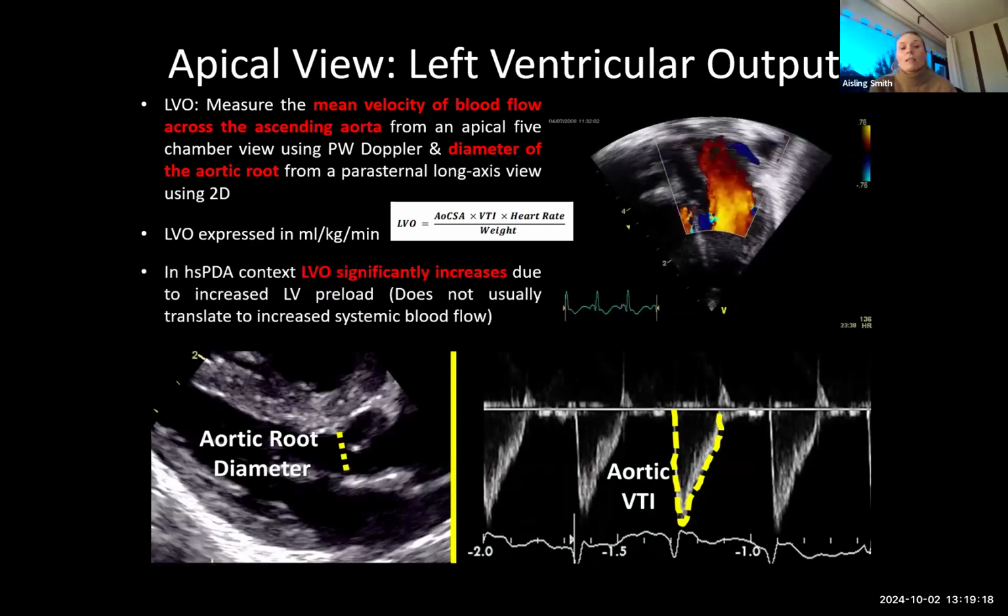In the context of a hemodynamically significant PDA, your left ventricular output will significantly increase due to the increased left ventricular preload, but it does not usually translate to increased systemic blood flow because of ductal steal. You're getting into a situation where the left-right shunting is actually causing pulmonary overcirculation with systemic hypoperfusion. So even though your left ventricular output is high, it's not translating to increased blood flow to your end organs.